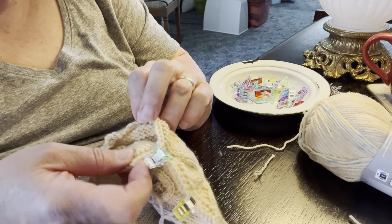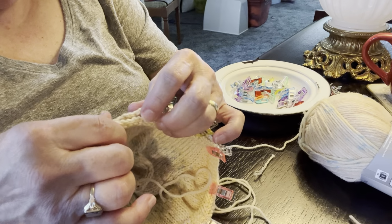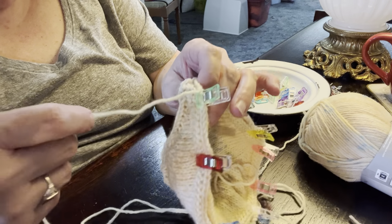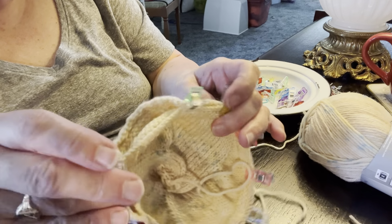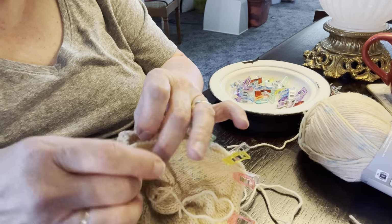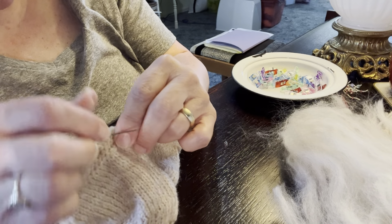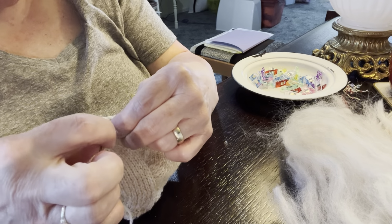You sew them together with the wrong sides together, and then you leave a hole, of course, because you're going to put stuffing in there. And so I'm going to start doing that now. I won't make you watch me do this. It's kind of a boring thing, but I'll come back when I'm getting close to the end to be able to stuff it. All right, I'm just about finished going around this prosthesis here.